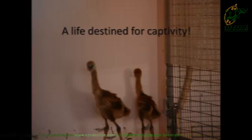Basically, it's leaving us in a situation where not just cranes, but loads of wildlife species are destined for a life in captivity, which is obviously something none of us really want to see.